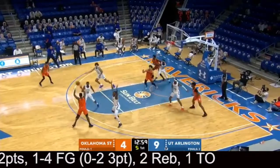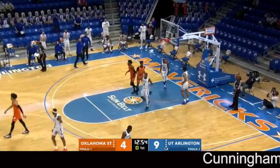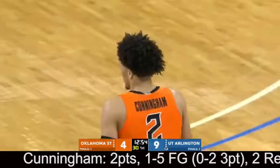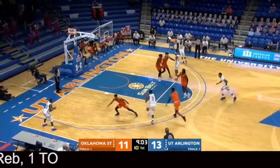Matthew Alexander Moncrief, one of the new additions, number 12 for the Pokes. Cunningham from 14, thought he got bumped, but the shot clock expires. Cade thought there was some contact and a foul, but it's a UTA ball. Team used to playing Power 5 opponents, but not here in this building.